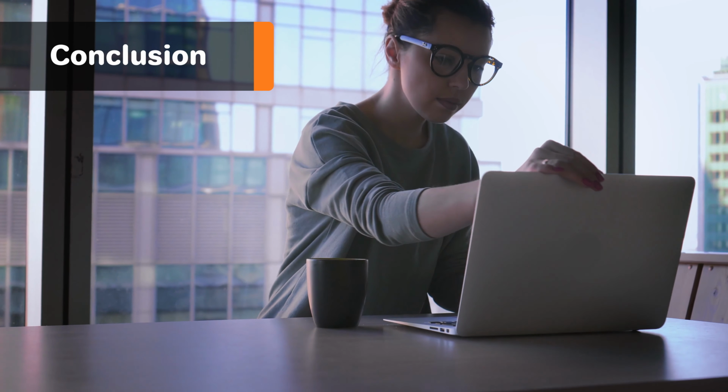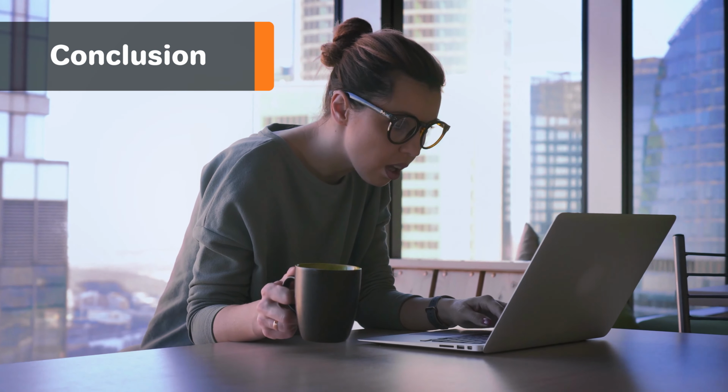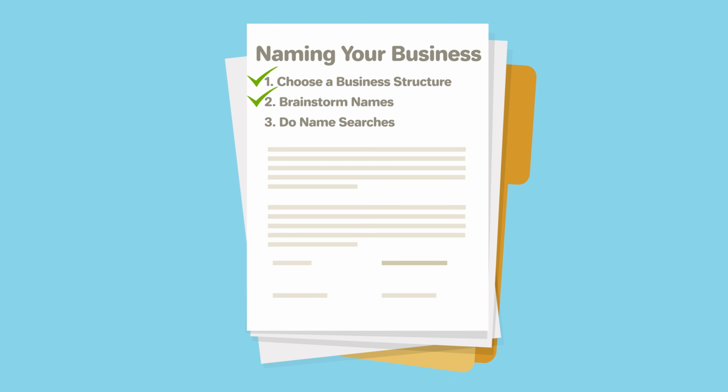After brainstorming some ideas, you'll want to check and see if they are available in your state, and do a quick web search to see if they are available as a web domain. Once you've searched on the state level and online, look to see if any of your brainstormed ideas are trademarked. Now you know all the steps to name your business.